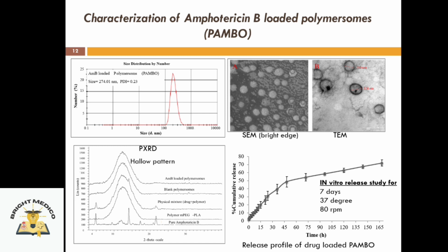Now, if you talk about the in vitro release study, stability under GIT condition is crucial for absorption of PAMBO in the GIT, since these polymersomes have been developed for oral delivery. We did this for 7 days at 37 degrees centigrade at 80 rpm, and we found that at first it releases too much, and after some time, after 5 days about 72% of the drug was released from PAMBO. So it is long acting and can easily be administered orally.